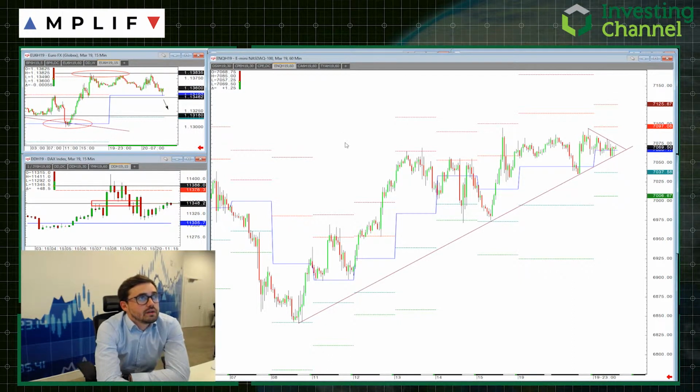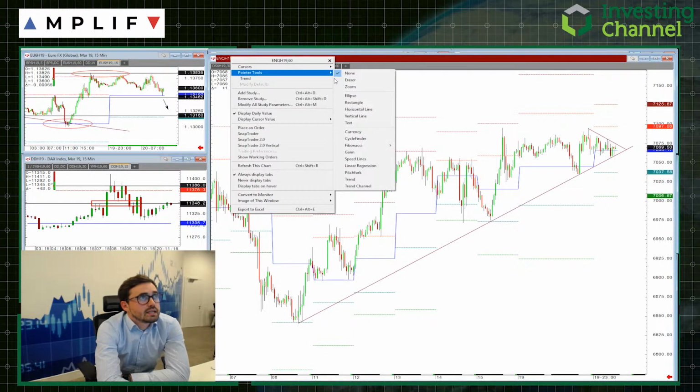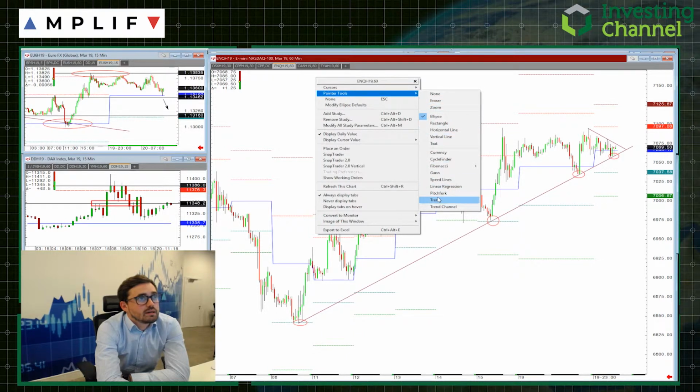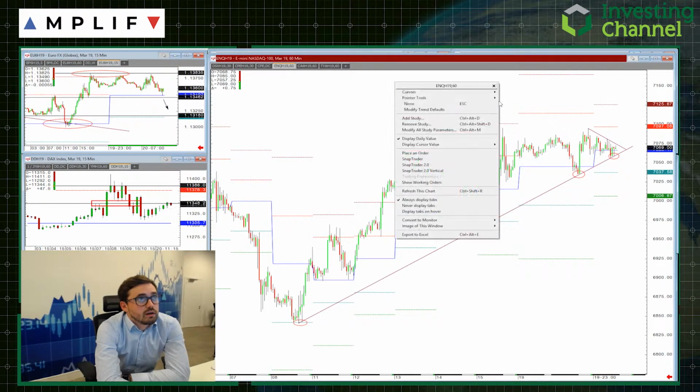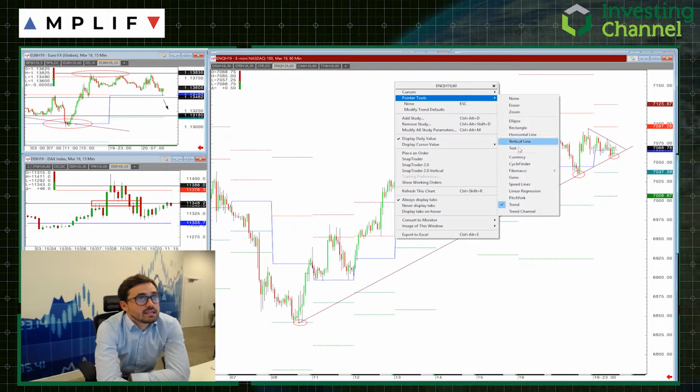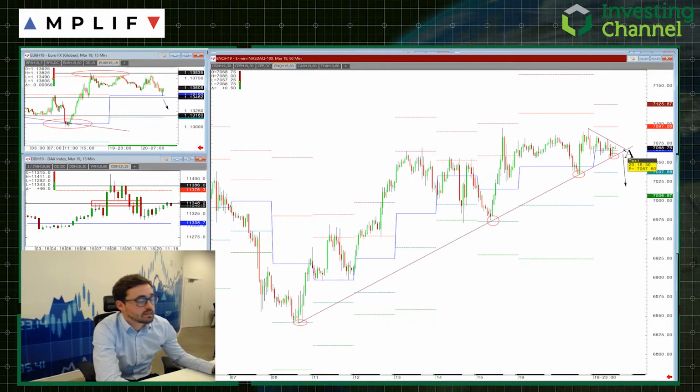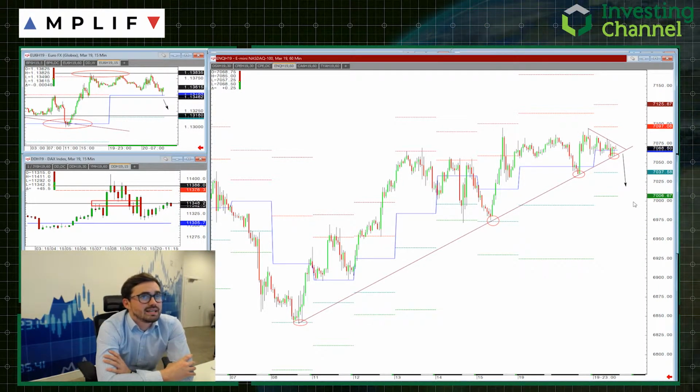You've got multiple tests from the downside, and while that's being respected, I do favour a slow grind higher. But as has been the case in previous times with equities, once we get a potential break of a well-respected trend line such as this, the move lower could be quite aggressive. So that's something I'm bearing in mind. Of course, with the FOMC later, it's not something I'd want to be chasing too much.